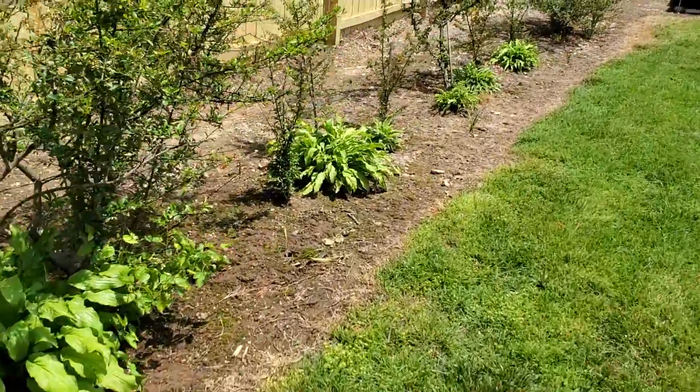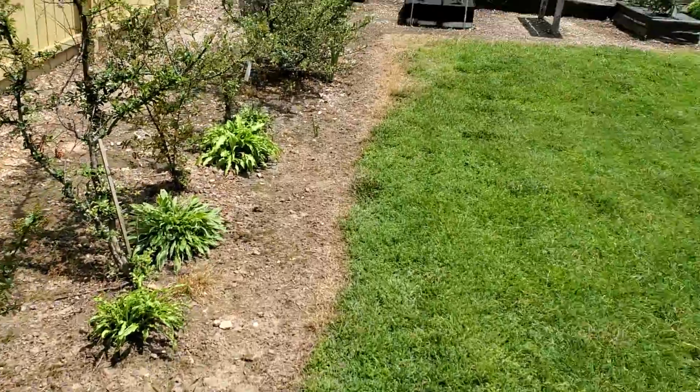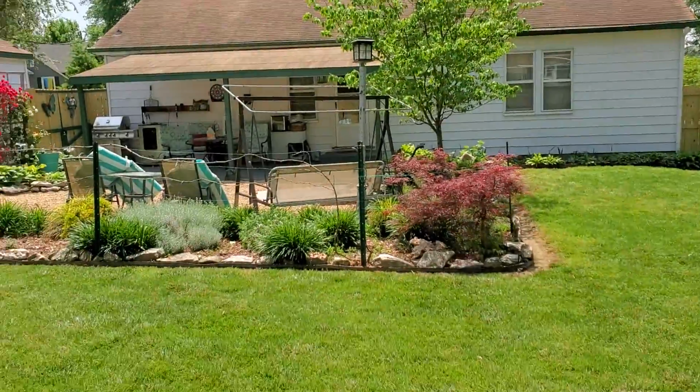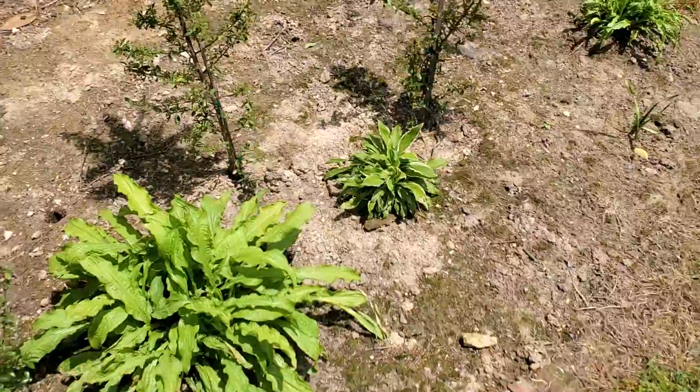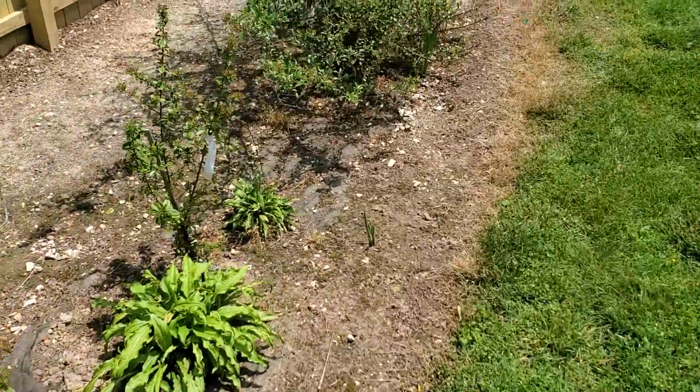So again, let's go down, show you the hostas as I walk. By the way, the sun, I'm not gonna get the main sun, but that's looking south, and if I tilt it any higher, you'll get sun. So you can tell those hostas get full sun. Just keep them watered, they'll be fine.